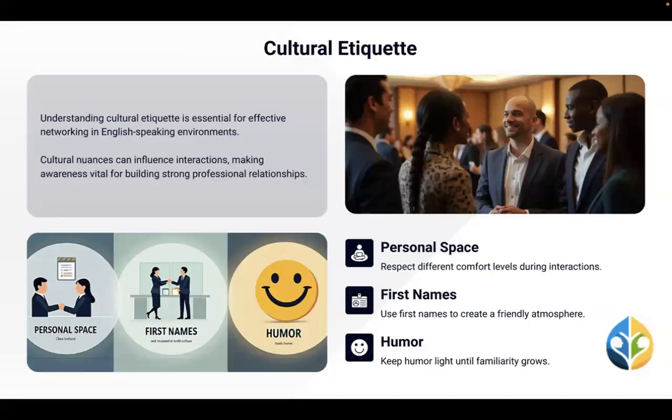So cultural etiquette is crucial for successful networking, whether you're a non-native speaker or a native English speaker. You want to understand personal space in the environment you're in, right? Understand name usage, first, last names, however you're going to address people, and then how to best use humor. If you don't know how to use humor, don't use it because it can get you into trouble. But if you do know how to use it and you have a particular approach to it that is successful in an English speaking environment, then of course use humor. It's very important in these English speaking environments. So you want to have an awareness of these elements and how they foster and improve better connections in professional settings.